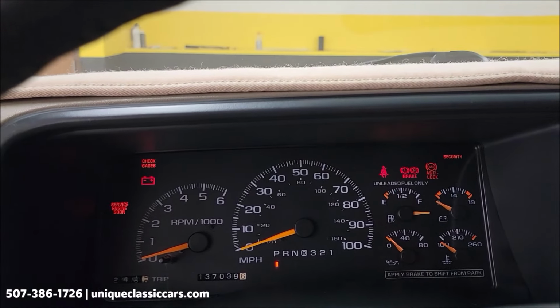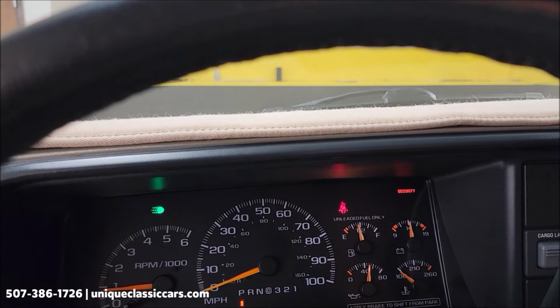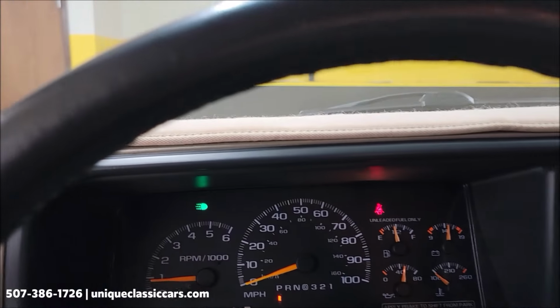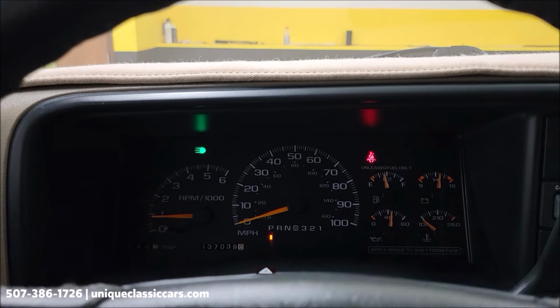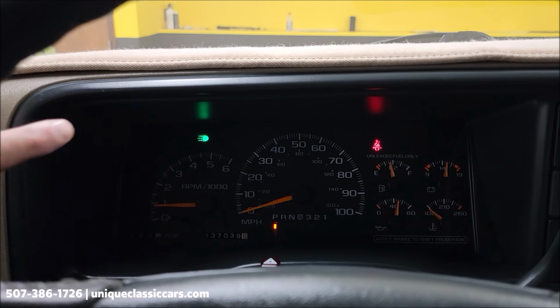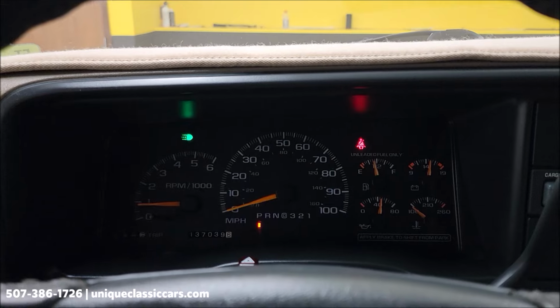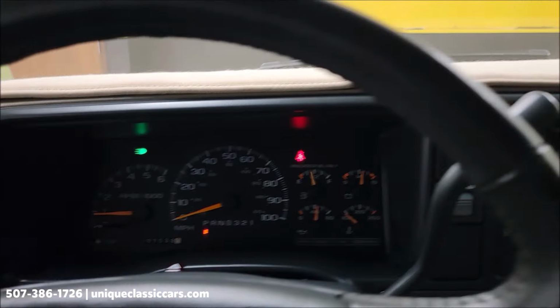Let's go ahead and start it up. Again, 5.7 liter V8, automatic with overdrive trans, power steering, power brakes, AC blows cold. No check engine light, service engine soon, anything like that on. Just your daytime running lamp up there, and the seatbelt indicator telling me to put my seat belts on.